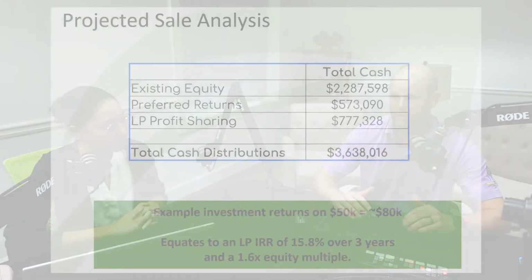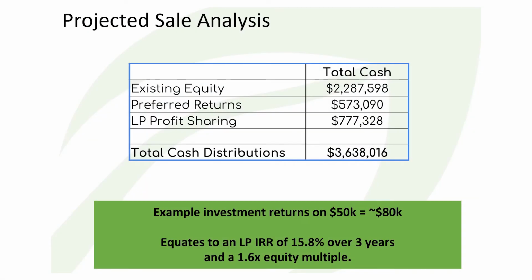Perfect. Well, can we go one step deeper and really look at it from a distributions side? Yeah, so when we look at our distributions to LPs and what those returns look like, here we have our existing equity that we've covered, we have our preferred returns, and we have our profit sharing. That total equals $3.6 million. It represents essentially, for every $50,000 that was invested, each investor is going to receive $80,000 in return. That equates to a 15.8% IRR and essentially a 1.6x multiple on equity over the 3-year period.